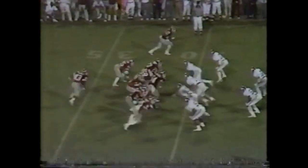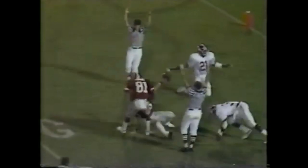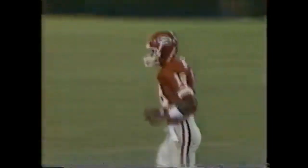Johnson's numbers. 4:50 to play in the ball game. 13-3 Alabama. The pass is caught. Great catch by Osborne. Oh-wee, that was a great catch. Fron Jackson and Henderson and Johnson throwing. Drills it. End zone. Touchdown. Hockaday. Is that poised? That's what we talked about passing.